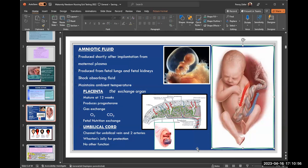Why do we need fluid around a baby? Well, we need the baby to be able to float freely in order to move around, to grow, and so the cord doesn't get caught and impinged. It helps keep that baby at that ambient temperature of mother's body, so it stays warm. Okay, that's the most important. And it protects that baby like a shock absorber. Okay, so that is all that the amniotic fluid does. It's the safety factor in the pregnancy, you might say, the safety component.